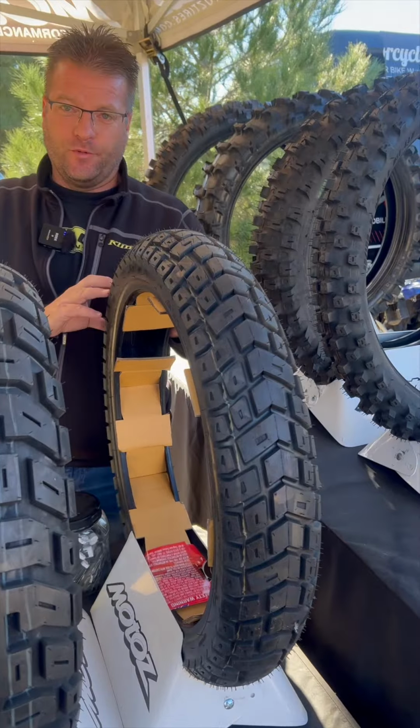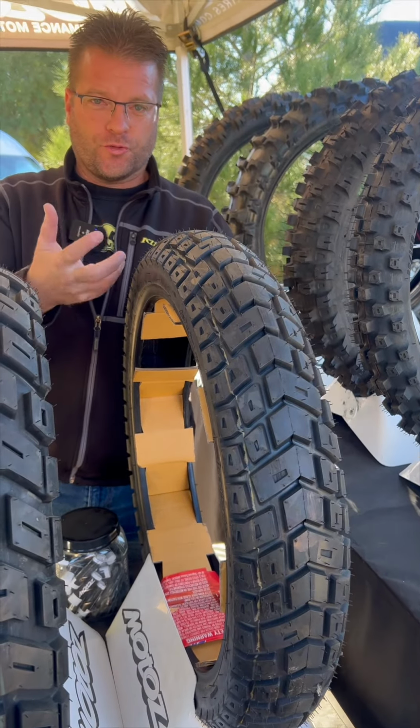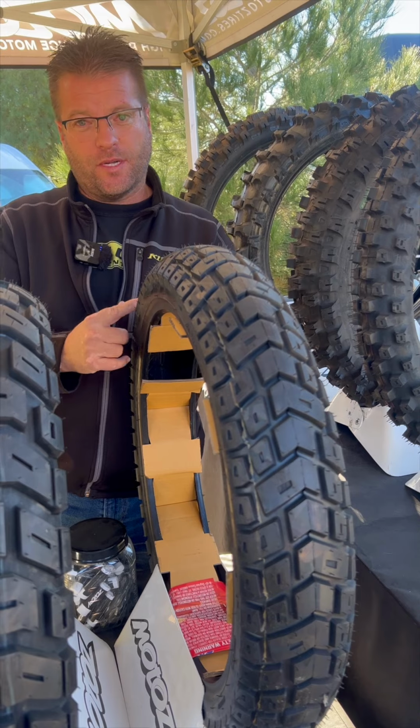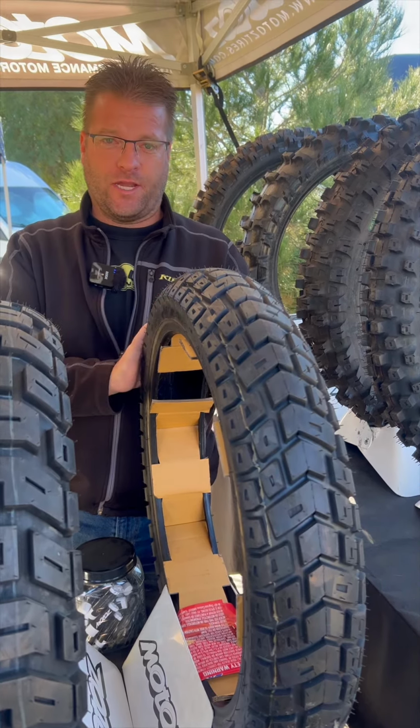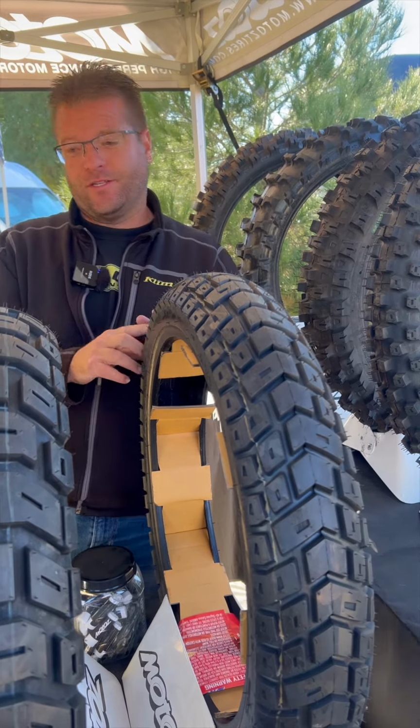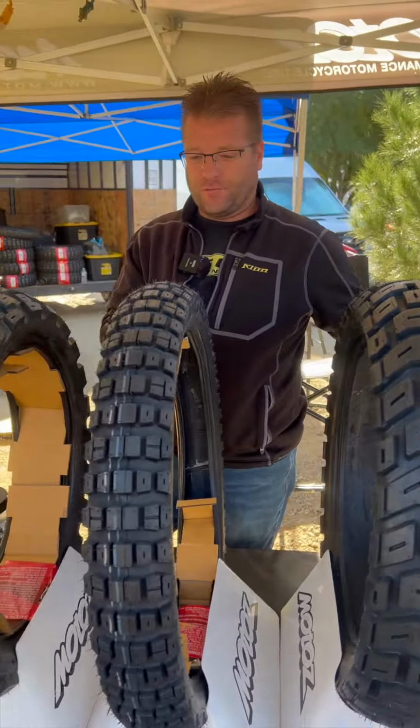This is a super smooth rolling, more street-oriented tire that has some grip on it. So when you get off-road, like gravel road, dirt road, things of that nature, you're going to have plenty of traction. Now, if you want more traction than this off-road, we're going to move over to the Dual Venture front tire.